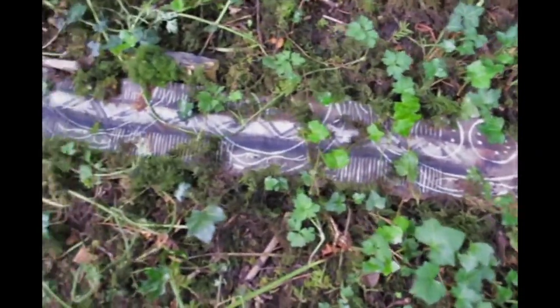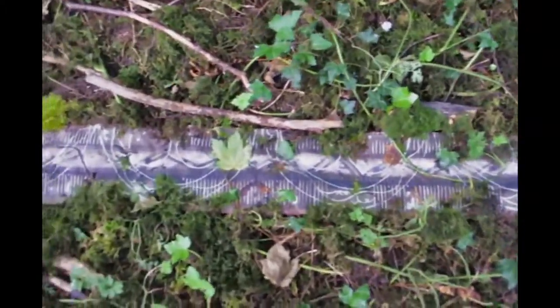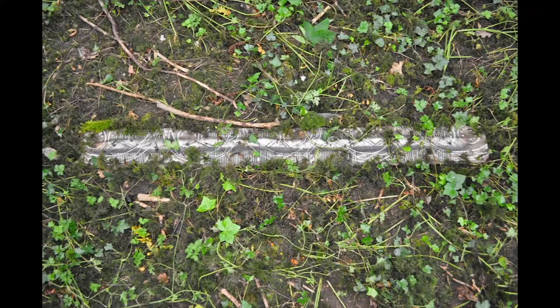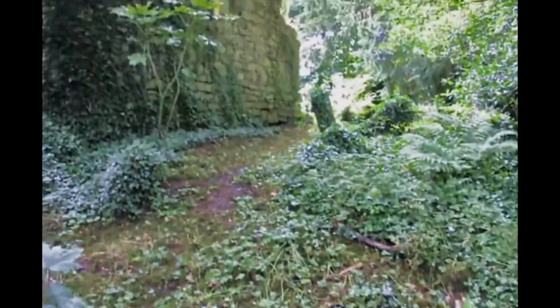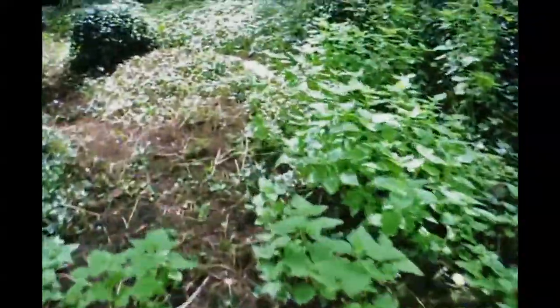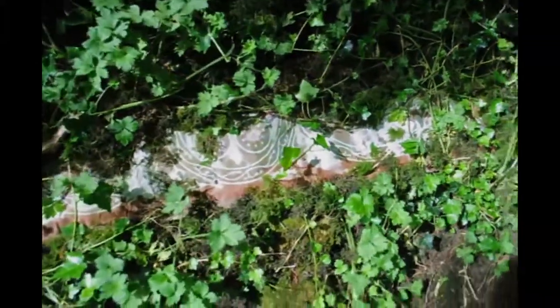So the title of the piece I'm calling Disentanglement, so you can see kind of the reasoning behind the combs a little bit. And then there, looking up, it's sort of pointing towards the structure here. And then we'll walk around the structure of the church and see what else we find. Here's another piece of pattern.